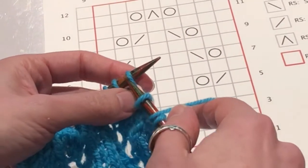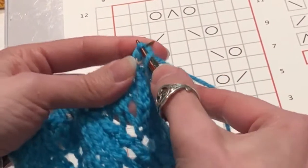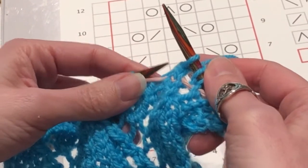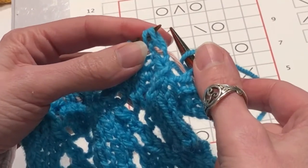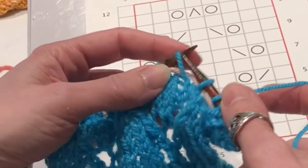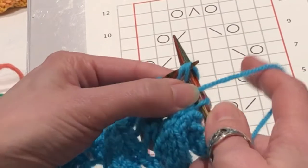So we're going to slip, slip, and then put this needle through the front, yarn over, and make the stitch. Now I want to show you how to undo this stitch. It's not as easy because we twisted the stitches, but you go from behind, you grab those 2 stitches. Now see how they're twisted. So you go through the back and untwist them and then put them back on the needle. So let's make that SSK again, now that I've showed you how to undo it.